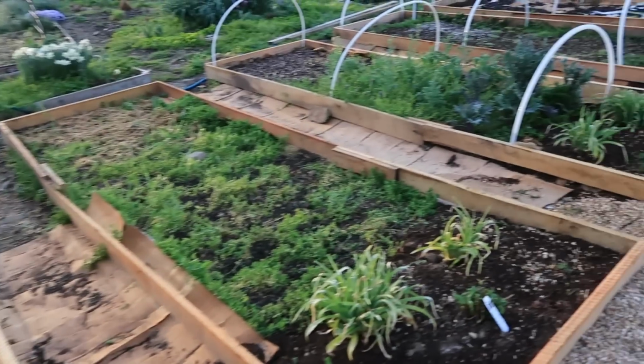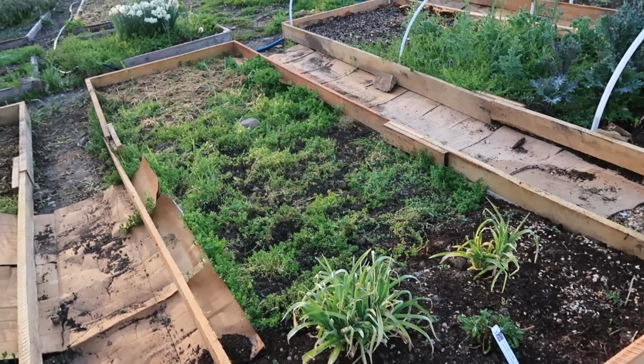The next annual bed we come to is a potato bed. It's going to be our second harvest of potatoes. We planted Kennebec and we planted them a little bit deeper, and so they're meant to be harvested later in the season. They're a really good storage potato, and so those will be our second harvest of potatoes.